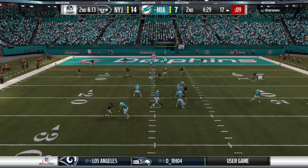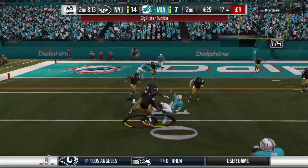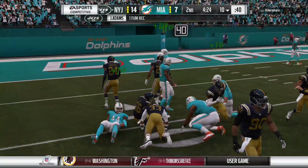Now a second down throw for Kaiser. Being chased out left. Kaiser hit, and he lost the football. And the Jets have recovered.